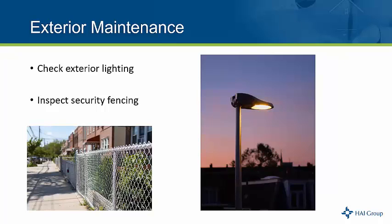This is a good time to go through and inspect all exterior lighting. Replace bulbs and submit work orders for any repairs that you have noted. You're also going to want to walk the premises and inspect any security fencing you have. Look for any broken or down poles. Do you have any holes in the fencing? These are issues that need to be addressed and repaired, and again, you can set up a work order and get that taken care of.